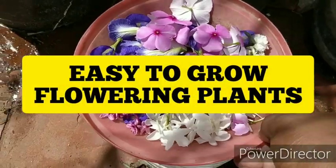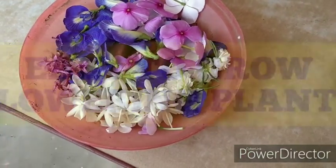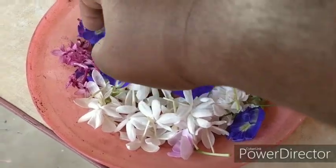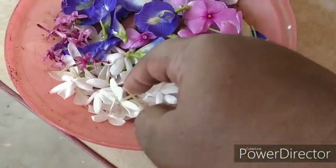So today we are going to see about flowering plants, especially plants which need very less maintenance. These are the plants which I am going to suggest today. You can see how colorful this is.